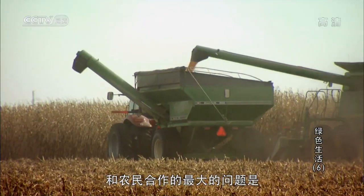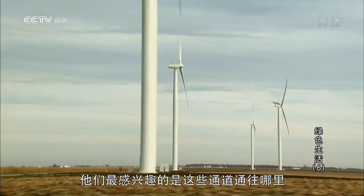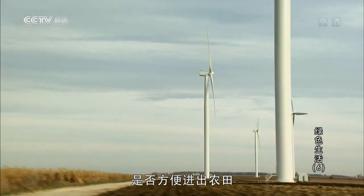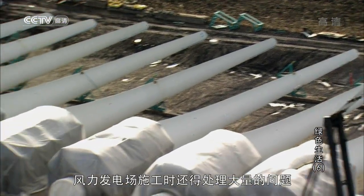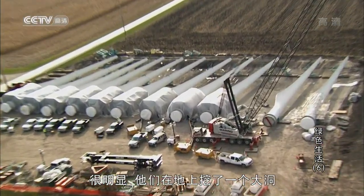A big part of it is working with farmers in terms of what they are doing on their land. A big interest for them is where these access roads are going to be so I can keep my fields open. They have to think about tile drainage and various other things like that. And when they're under construction, there's a great deal that you have to deal with. They dig a big hole in the ground, obviously.